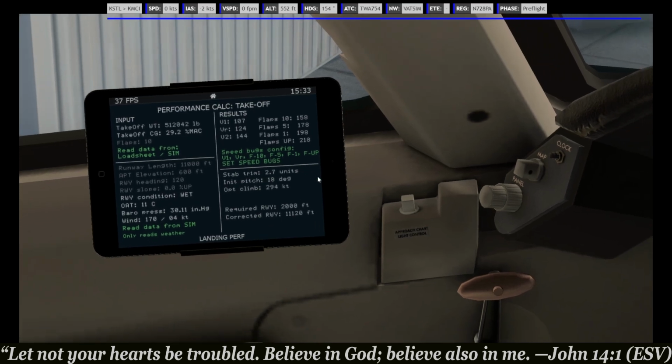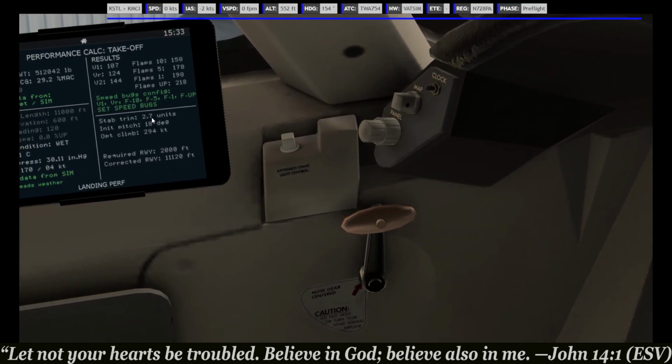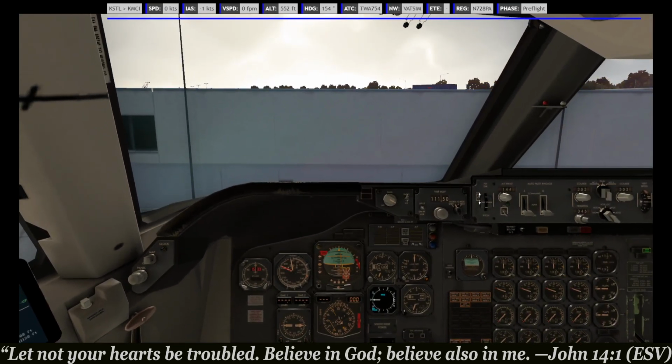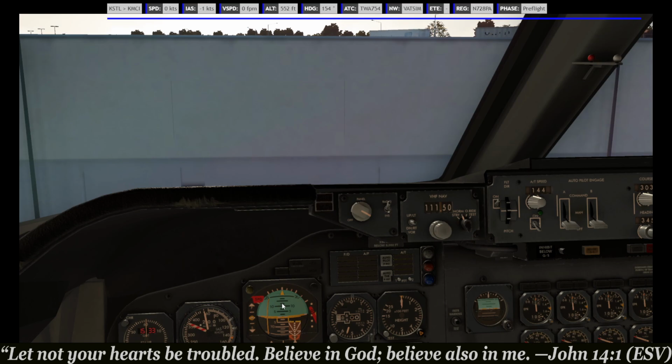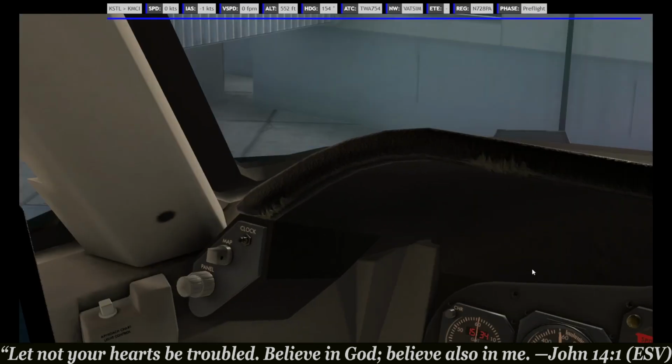Set our speed bugs. See, now they are set. And we'll go stab trim of 2.7. Initial pitch of 18 degrees. We'll set that on the flight director, and our optimum climb speed above 10,000 will be 294. Okay. So it's already set in the window. Get the flight directors on. I'll go ahead and zoom in. And we're going to set it about between 12 and 15. There we go, to help us with setting our initial pitch.